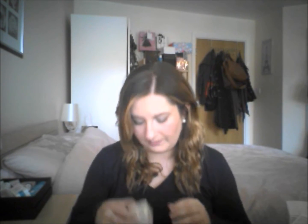So I got a couple of these Nuxe Rêve de Miel lip balms. These are in the little pots. I've had these before. Excuse me. I really like it. I usually wear this either at night time when my lips are dry, or else I put it on as a base if I'm wearing a red lip or a really drying lipstick to provide that little layer of moisture to stop the drying.